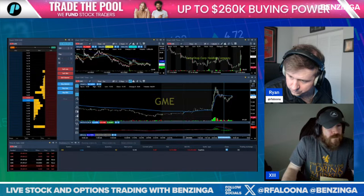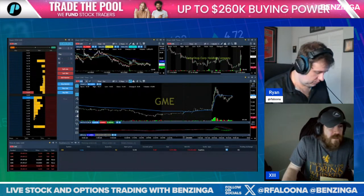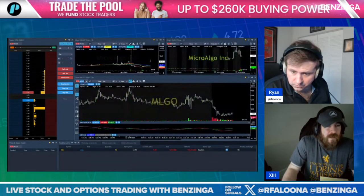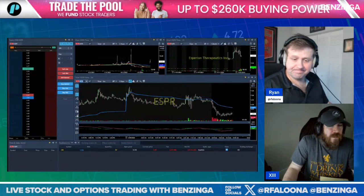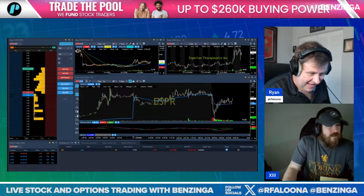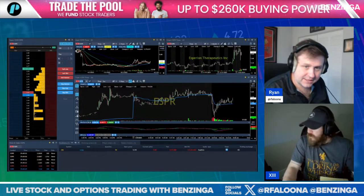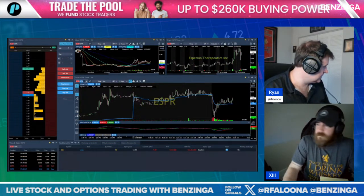CLSK has been trying to move back up, but not making new highs yet. MLGO still hasn't been able to get back up from that curling action. And ESPR coming back in a little bit towards the 65 EMA. If we cannot close above this in the next 10 seconds, I'd be worried. By the way, Dow at the lows here. NASDAQ looking like it's a little bit weak. SPY off the highs as well.